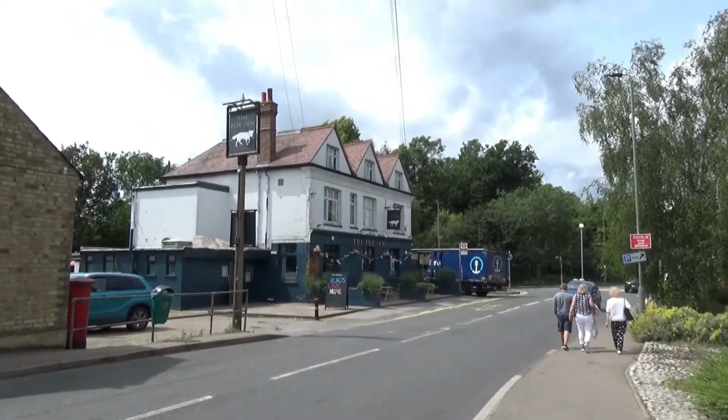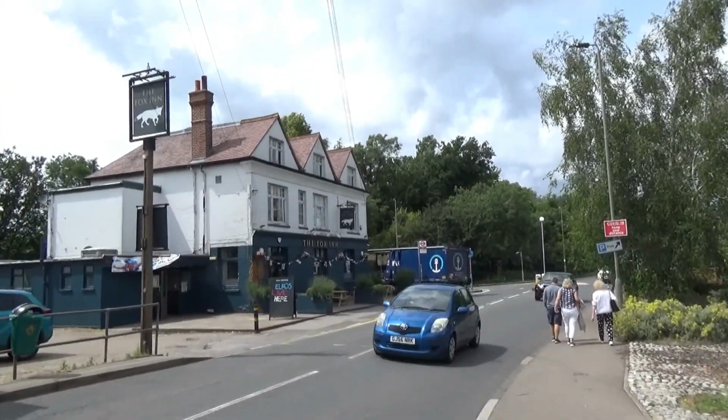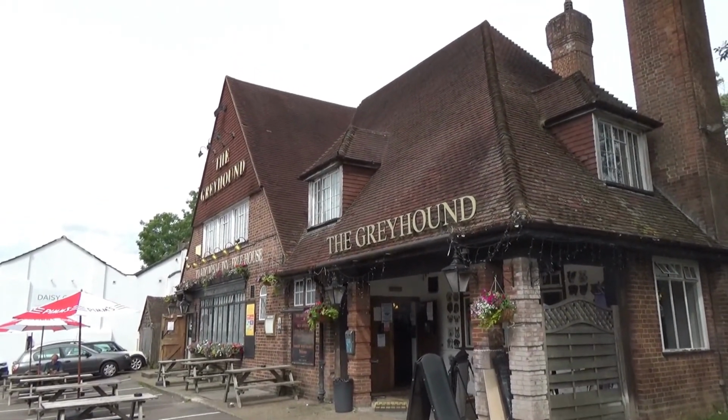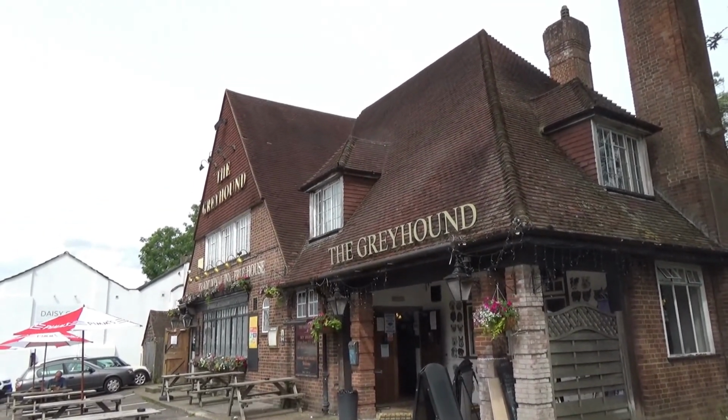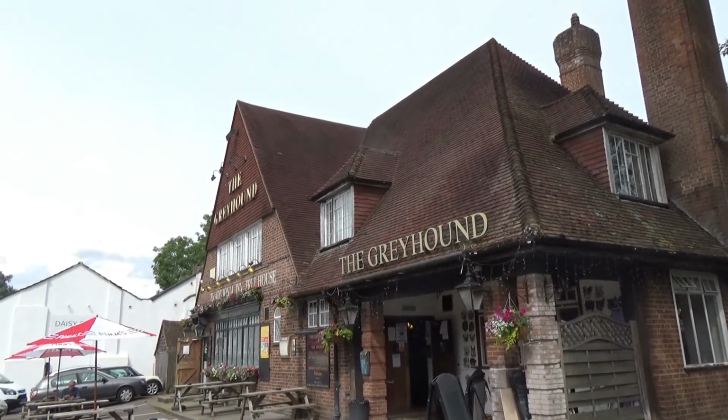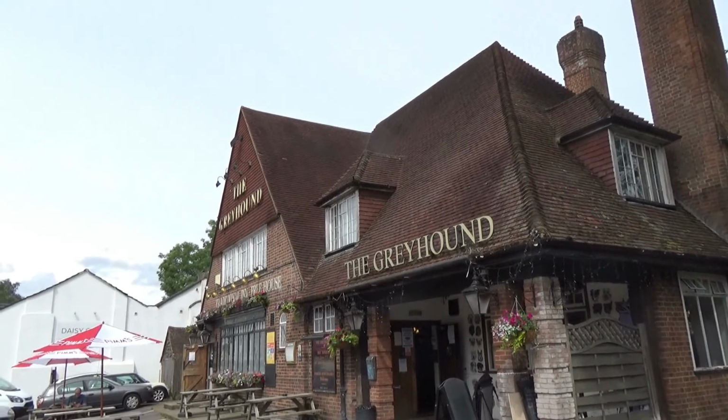Let's try this place out. Well, I can thoroughly recommend the Greyhound in Keston. Very, very nice lunch. Cheap beer as well. If you're doing the loop, make sure you check this place out.